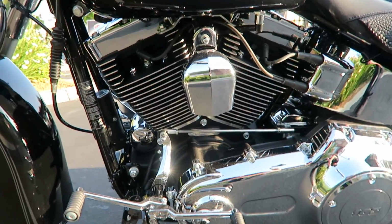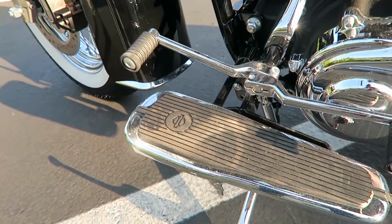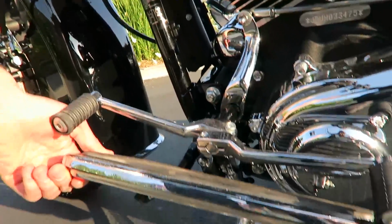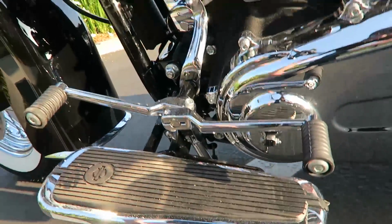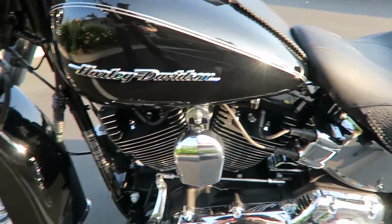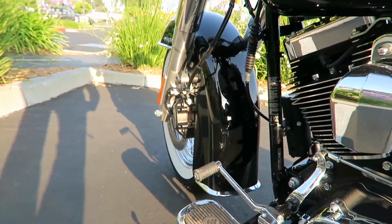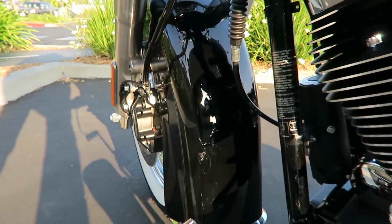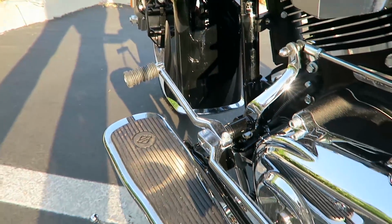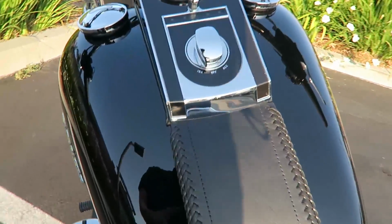So this bike is available and comes ready to ride with 2 people from the factory. You've got floorboards on this model, so yeah, real easy, real relaxed style of riding and position. This bike has a really low seat height too, so it is very popular with some of the shorter riders. The low seat height with the low suspension, plus the fact that it's a Softail, those two things in combination really give this bike a low seat height.